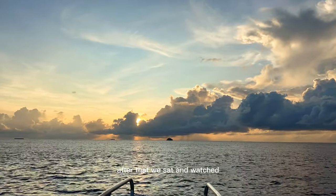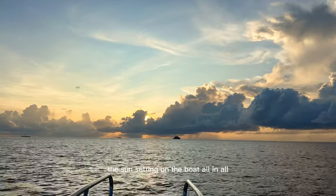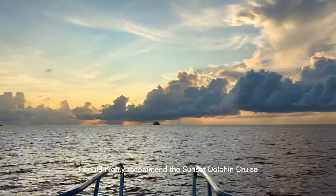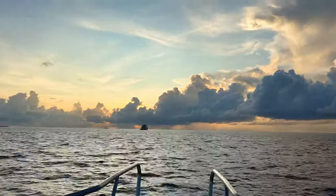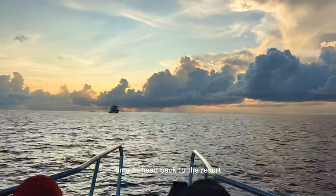After that, we sat and watched the sun setting on the boat. All in all, I would highly recommend the Sunset Dolphin cruise. Time to head back to the resort.